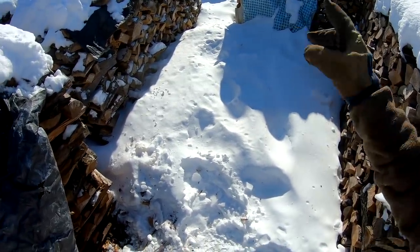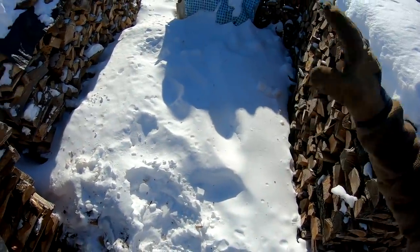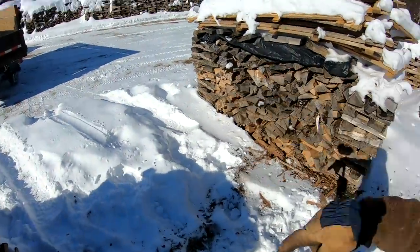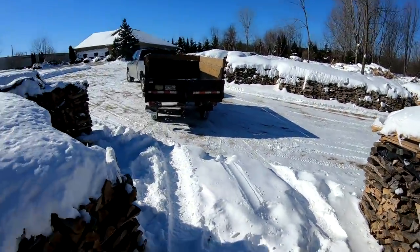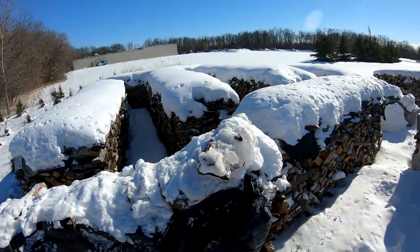I'm gonna throw all the cherry that's just one face cord here, throw that on top of this and then cover it because that's a measured face cord. And then I'll be able to back the trailer right in here from there. I'll be able to back right into here and get at this stuff, and I can start selling this stuff because this is what I've got left.